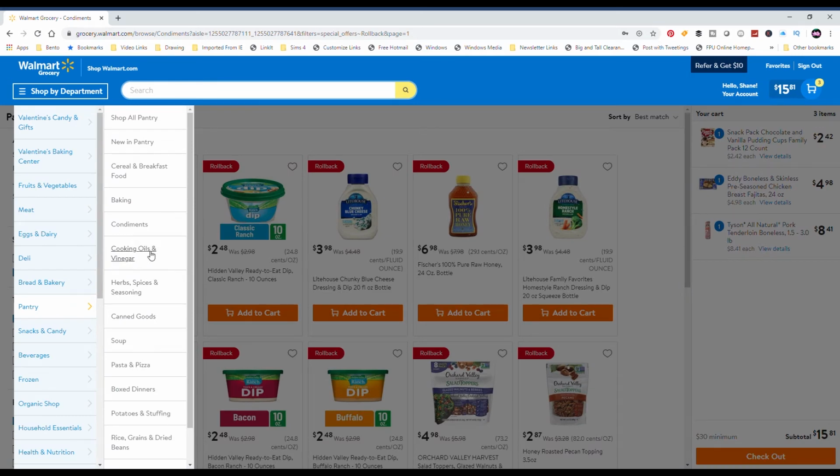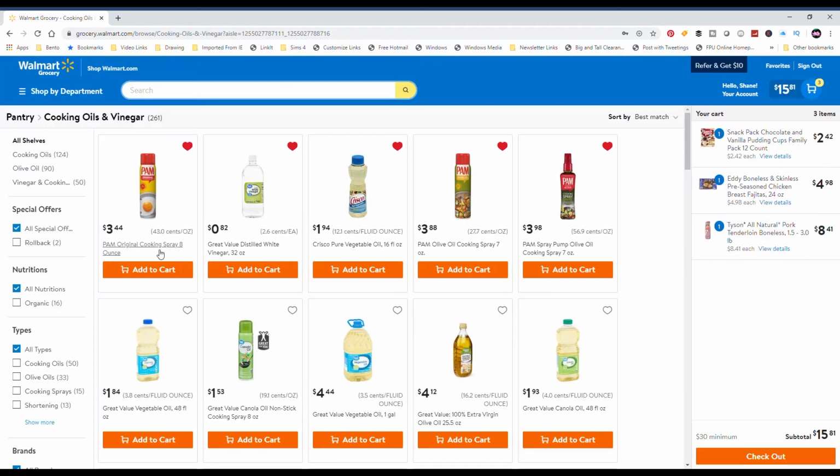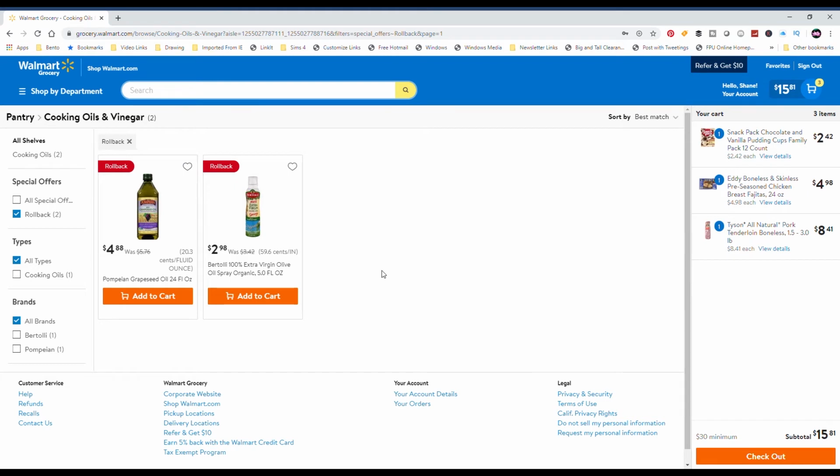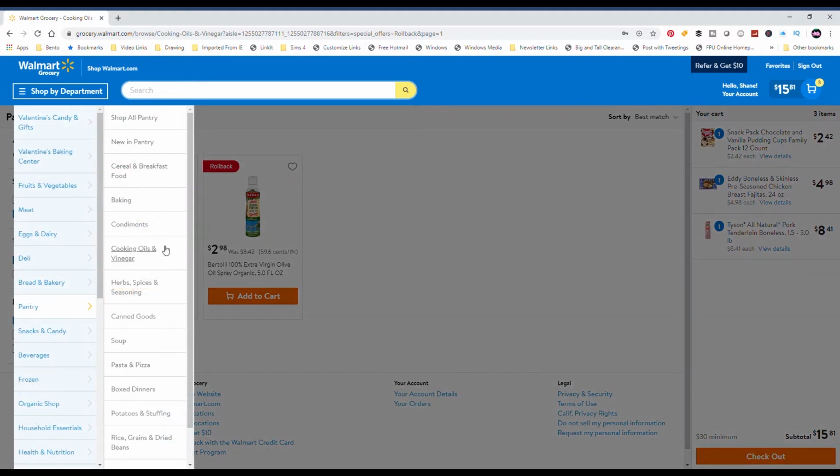Cooking oils and vinegar. I may actually need something for my pork tenderloin. I'm thinking to myself, I think I have olive oil. But if I don't, grapeseed oil. I've never used it. I need to really do some research before I get it. So I'm not gonna buy this. And this is a spray. And I think I already have olive oil, so I'll be good.